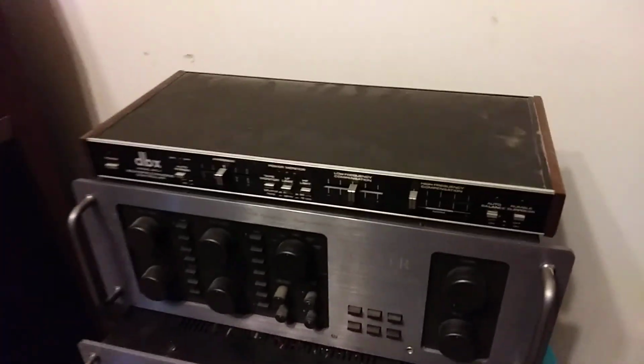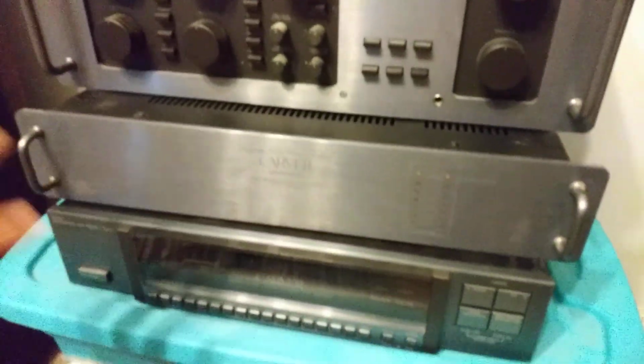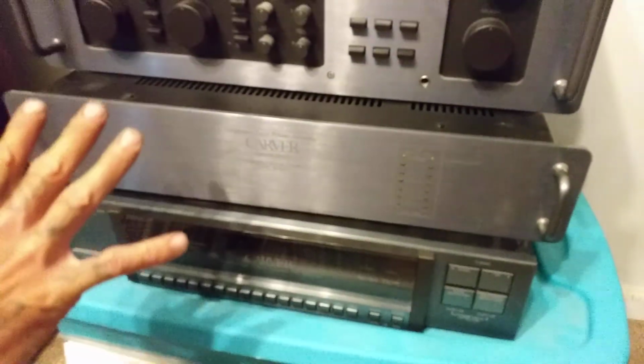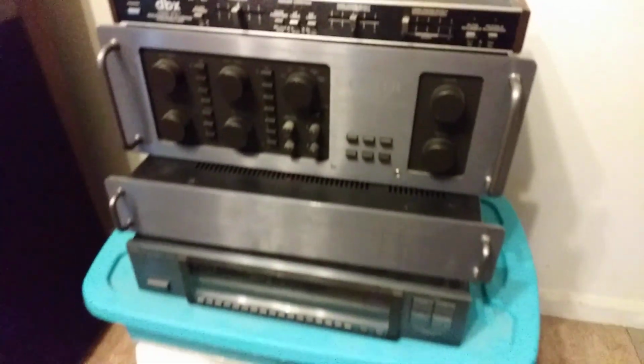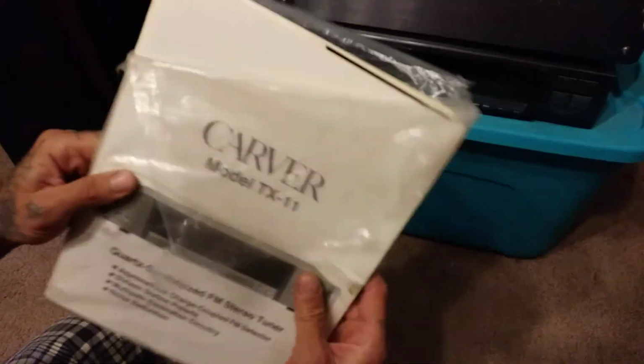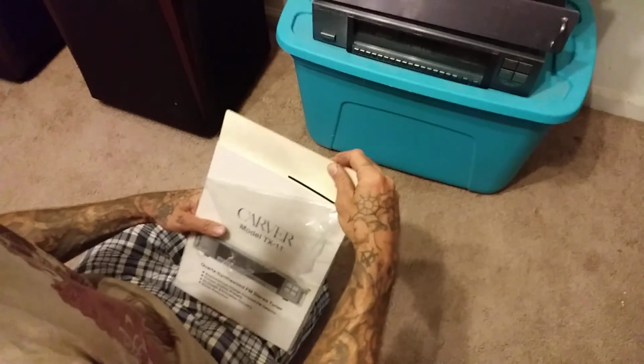Realistically, after all the dust is taken off of this and everything, just these three pieces alone is $1,200 to sell separately. I'm going to put $800 on it, and bye, later, see ya. And we just found it has all the manuals for the Carver stuff, so I might even put $900 on it because of that. Yeah, that's swell.